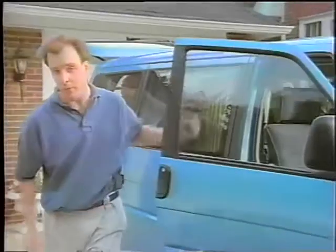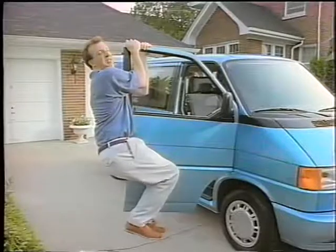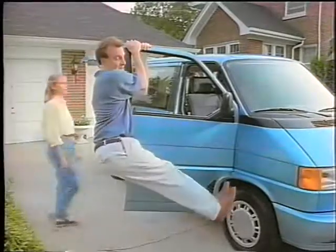The front doors open nice and wide, and how about these hinges? Woo, yeah, these are real men's hinges. We're talking durable cast steel, not stamped.